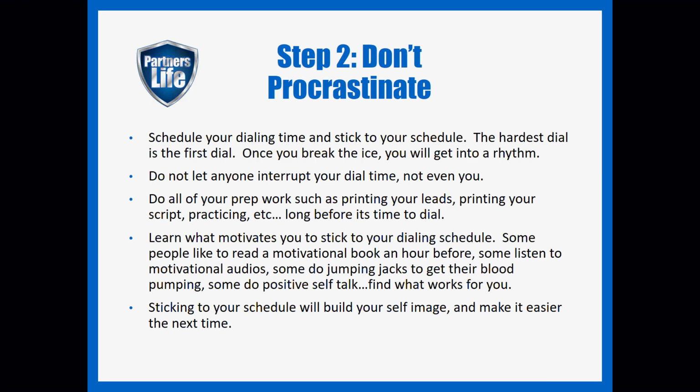Some people like to read motivational books an hour before they dial. Some people listen to motivational audios. Some people do jumping jacks to get their blood pumping. Some do positive self-talk. Find what works for you. Sticking to your schedule will build your self-image and will make it easier the next time. So if you say, hey, I'm going to dial at 9 o'clock on Saturday mornings, it doesn't matter what comes up. Dial at 9 o'clock on Saturday mornings.